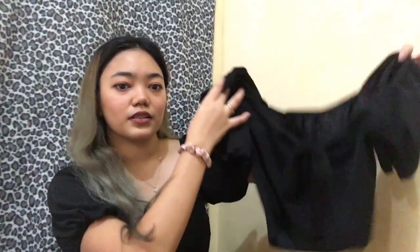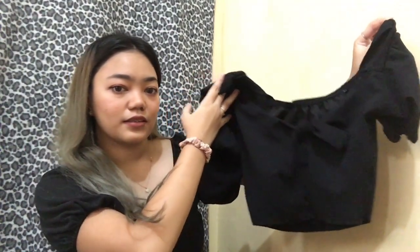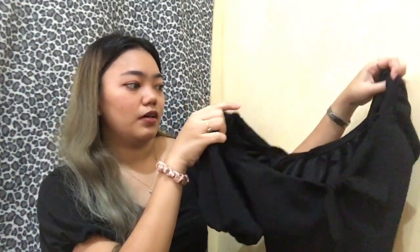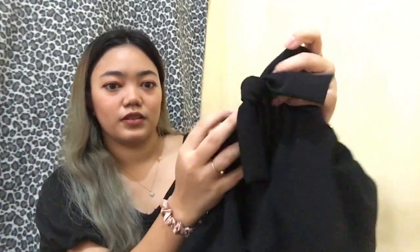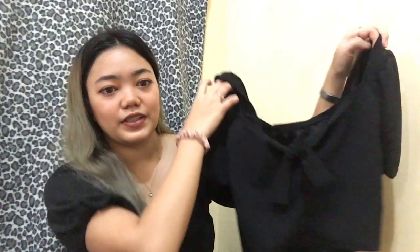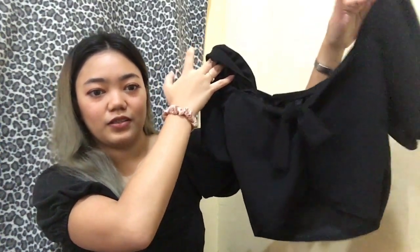So, let's dig in. So, this is the first clothing piece that I got. Yan. Isa lang siyang crop top na puff sleeves. Yan, may ribbon type dito. And yung material niya is, I don't know what to call it, but that's it. So, this is the first item. Yan, sobrang cute nito.